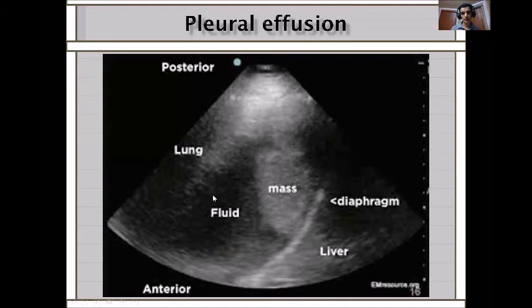You see here, there is fluid. There is diaphragm. You don't see liver. You see liver here. There is no liver here. You see mass in here. You see fluid in here. There is nothing in here. There is a repetition of A line and there is one B line. There is fluid. There is mass. This is a congenital problem with fluid on either side. These are very small, by the way. You will never see them on the X-ray.